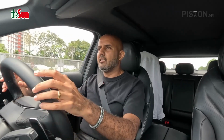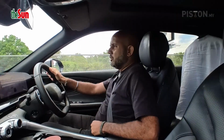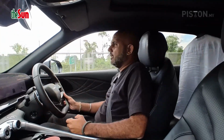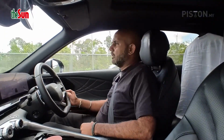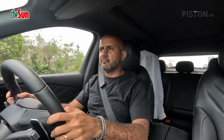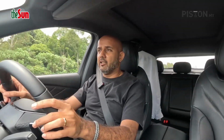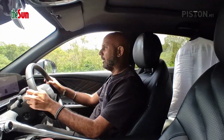But that aside, the other thing that I want to just say is that this center panel should have been a little bit lower, because right now it's just here. I mean, it's great if I want to rest my arm, then I have to sit like this or like that. But if I'm driving, this gets in the way of my elbow. I think it's because I have unnaturally long arms. So yes, I'm quite aware of that.